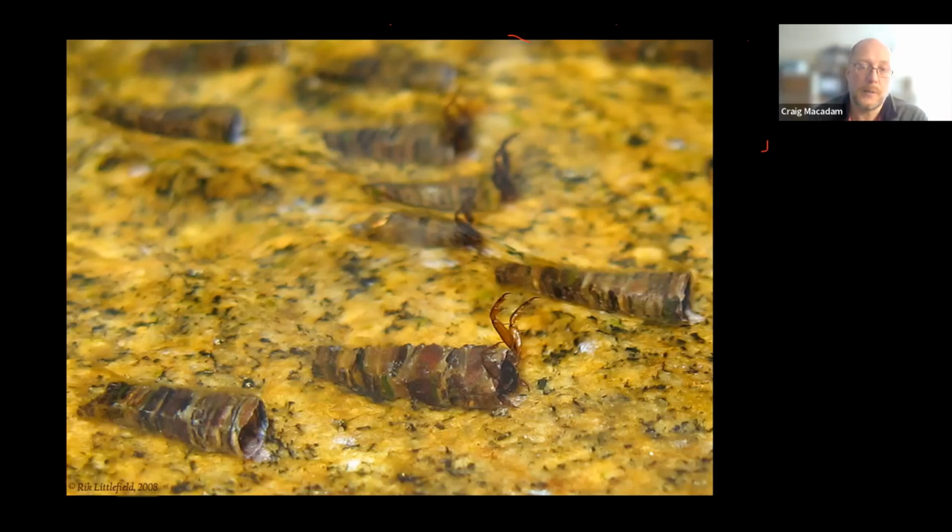The current's coming from right to left, and these legs have got tiny hairs on them that capture particles which they can then pull down and feed upon. Several other species will feed like this by filtering particles out of the current.